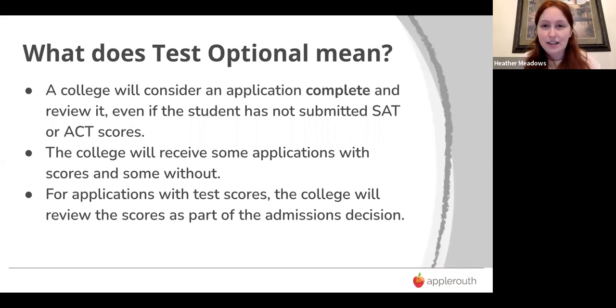Test blind is another thing that very few schools do. Some do though. University of Chicago, I believe, is one of the big examples. That is where they do not accept test scores at all. They will not look at them. Test optional is different. The schools will still look at your scores if you send them, and sometimes they can really strengthen your application as a result.